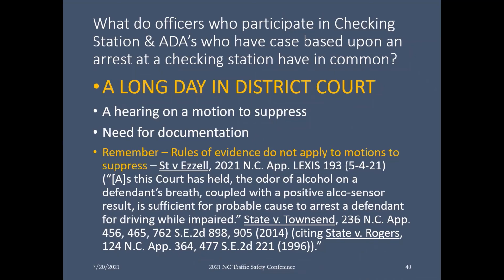And yeah, for prosecutors, rules of evidence don't apply at motions to suppress. So if you can have your one officer there to testify, and if other officers saw things and told that officer stuff, that officer can testify about what other officers told him. Other things that would normally be inadmissible, we can talk about that. So you don't need to call every single officer in for a checking station motion that you might need for the trial proper. So just be aware of that.